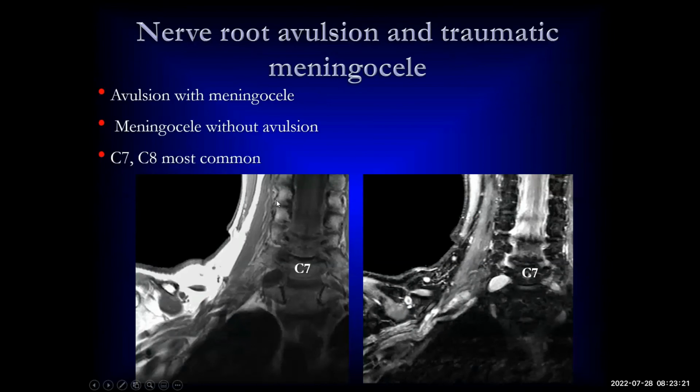So this is an example of A, which is this stretching of the plexus that resulted in nerve root avulsion and traumatic meningoceles. So you can see here, this is the meningocele. You can have avulsion with meningocele, you can have meningocele without avulsion, and it's most common at the C7, C8 level. You can see here, besides this pseudomeningocele, I'm pointing to this kinking, because in this case there was an avulsion, and it's like a valve, it kinks and has this appearance, and it's not nice, straight and smooth like I showed you on the coronal image previously.